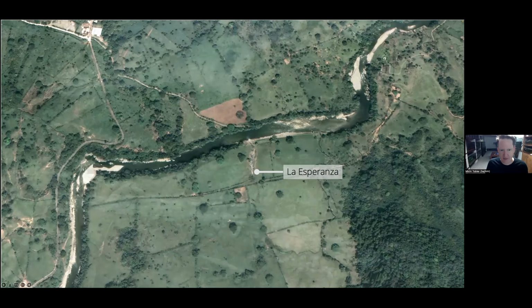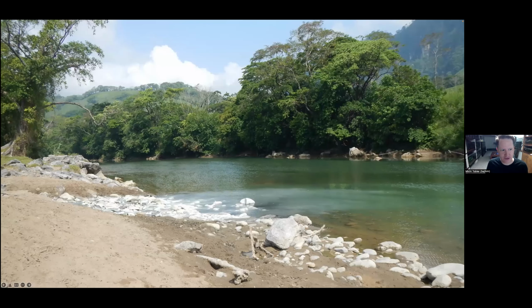Here's the view on the river bank. You can see the spring flows in here and merges with the river. And so there's really no physical separation between regular freshwater habitats and these toxic springs. What's really interesting, though, is that despite the lack of physical barriers that would prevent fish migration, we see really strong genetic differentiation between sulfidic and non-sulfidic populations.